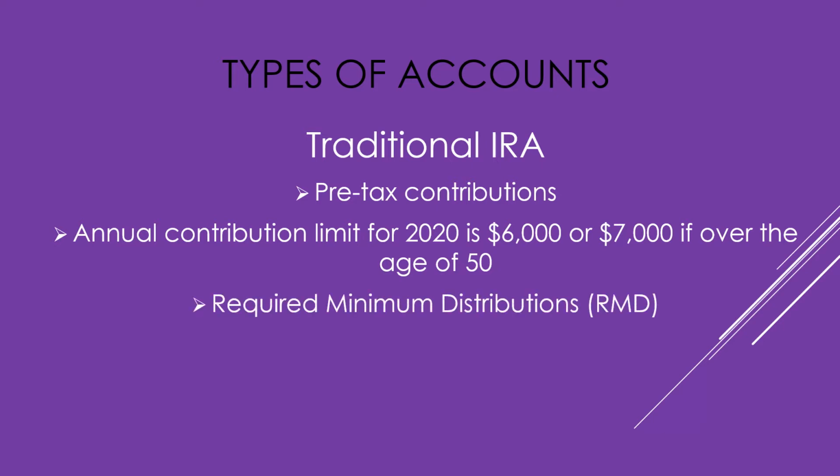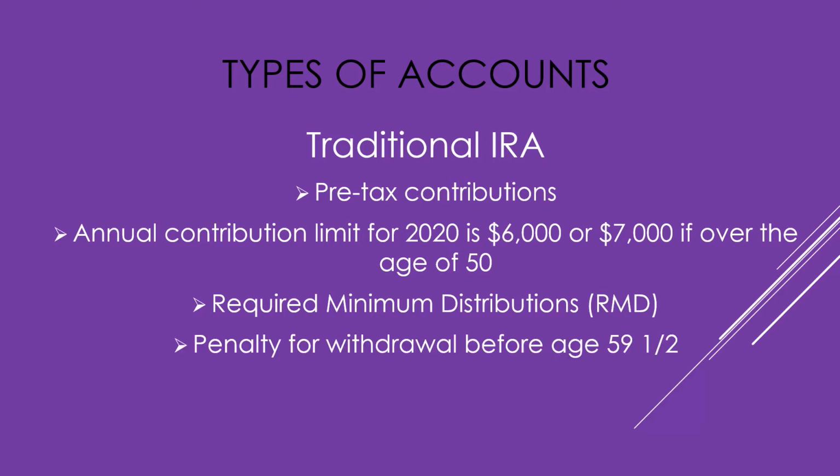With a traditional IRA, you have what are called required minimum distributions or RMDs. This means that at the age of 70 and a half, you are required to start withdrawing monies, no ifs, ands, or buts. Withdrawing money from a traditional IRA before the age of 59 and a half, you will not only pay taxes, but you will also get hit with a 10% early withdrawal penalty fee. With proper planning, you can avoid the penalties, but not the taxes. They're always going to get those taxes.